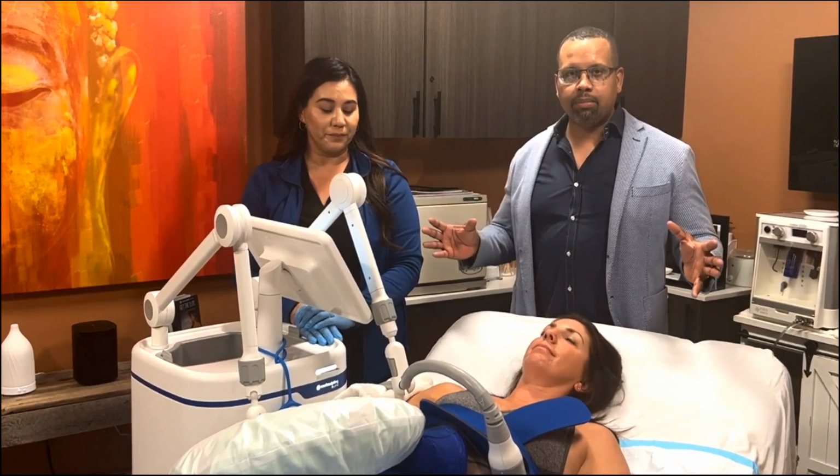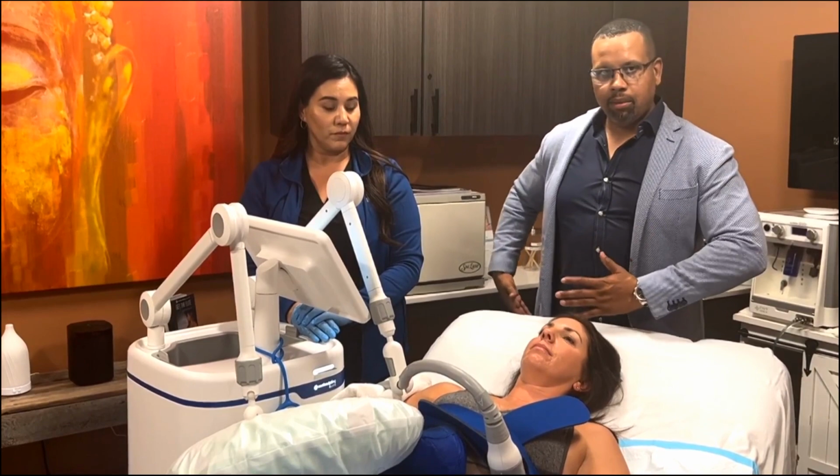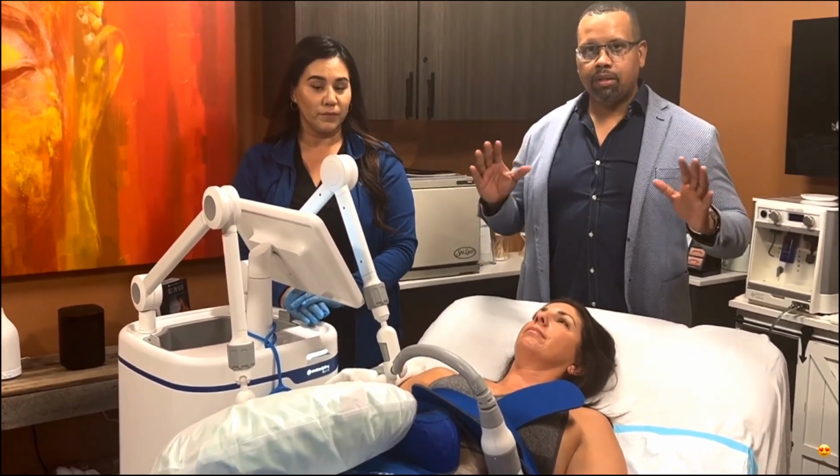Once this treatment is completed, since we alternated areas, we will do the opposite and equal areas for a uniform contour.